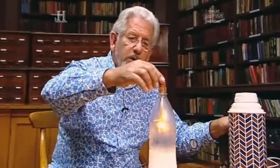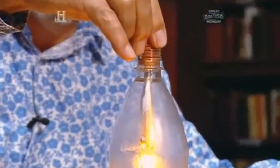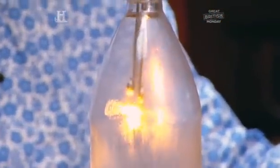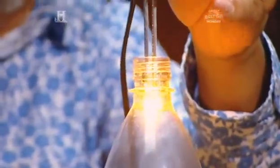But let me just show you what happens if I take it out of the nitrogen. Are you ready for this? So it's in the nitrogen, it's in the nitrogen. I don't want to touch it on the side of the bottle, and there, it burns out at once. It can't take the oxygen. So that was Joseph Wilson's brilliance, to make artificial fibres so they were absolutely uniform, and then to have a really good vacuum so they wouldn't burn out in the air.